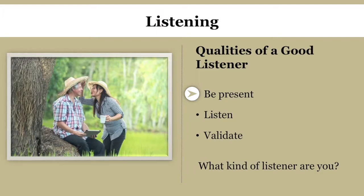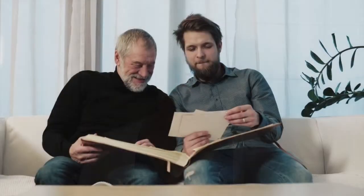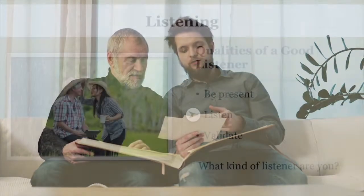I know that there are so many things that you need to get done that your mind is constantly running a million miles an hour on what has to happen next. But the most important thing you can do is to be present with your loved one because they feel that. They feel that energy and they feel that engagement.